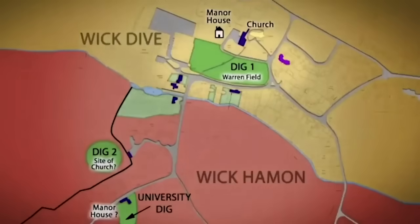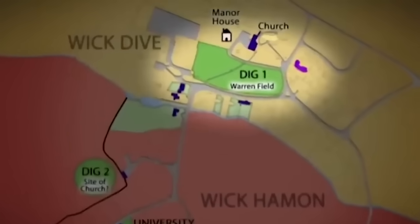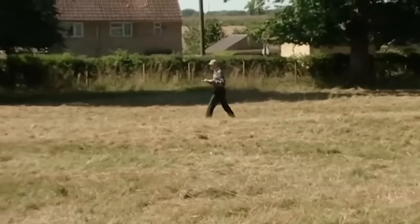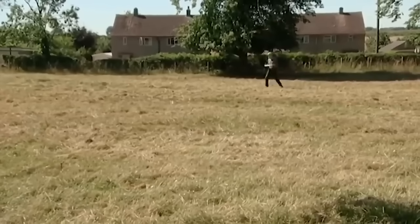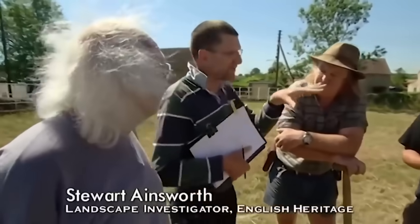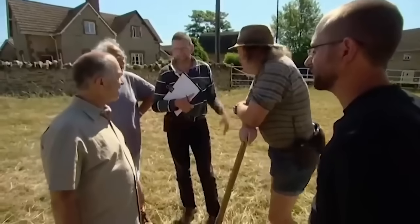So Helen's team are going to be working in Wick Deeve, where Stuart has been mapping the lumps and bumps. He reckons most of the bigger earthworks are likely to be 15th century and to do with the manor house. But can he see any trace of anything that could be earlier? What is interesting about the earthworks, if you filter off all the obvious stuff, there is kind of a background noise of subtle earthworks. Show me a subtle earthwork.